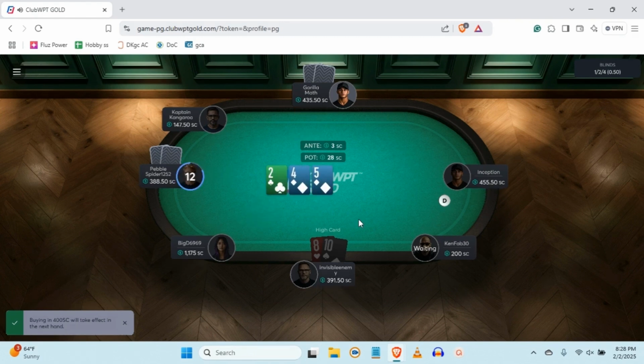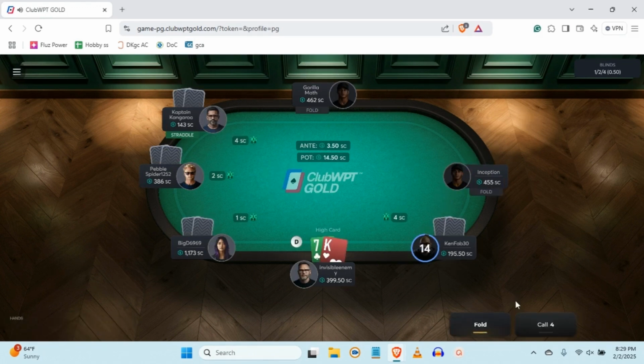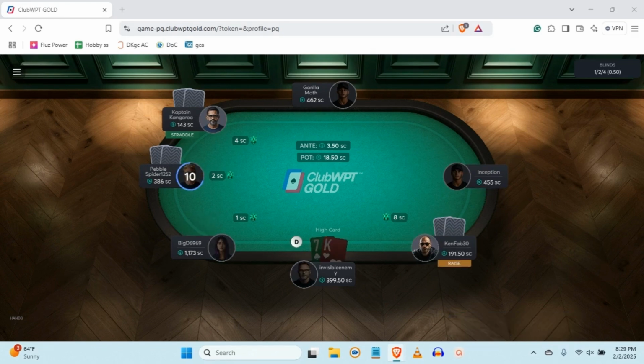So we're just folding the 8-10 offsuit to the raise from Gorilla Math. And I'm going to make a note of this player, Captain Kangaroo. Just trying to keep notes here in alphabetical order. And we saw Captain Kangaroo type here on the other screen that you can't see, but we'll put it in there and then I'll bring it to the main screen. I'm on the go, so I don't have a big screen here, just using my laptop. King 7 offsuit. Nonsense, just going to fold that kind of hand.